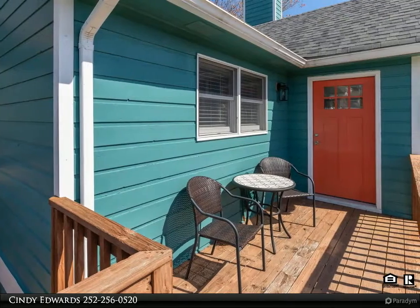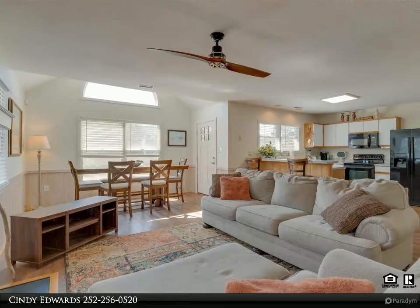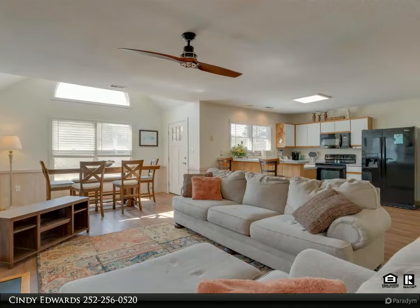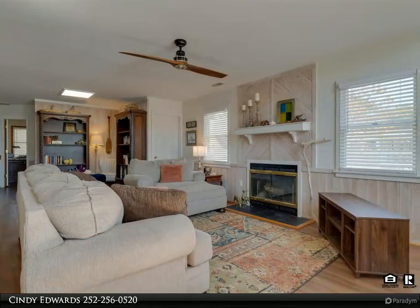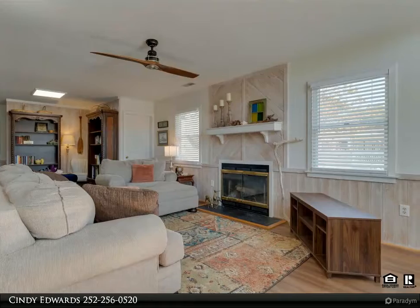Home features open great room with LVT flooring, wood-burning fireplace, kitchen with bar, pantry, front and side decks to enjoy the beautiful location. Two bedrooms, bath and laundry on main level. Upstairs master ensuite with bedroom, bath and your own private deck.